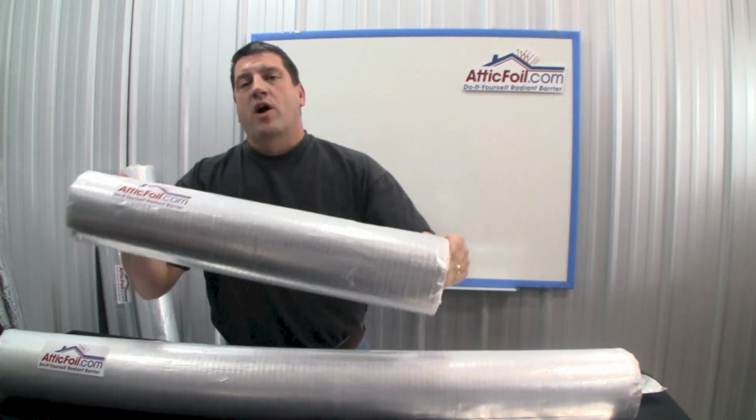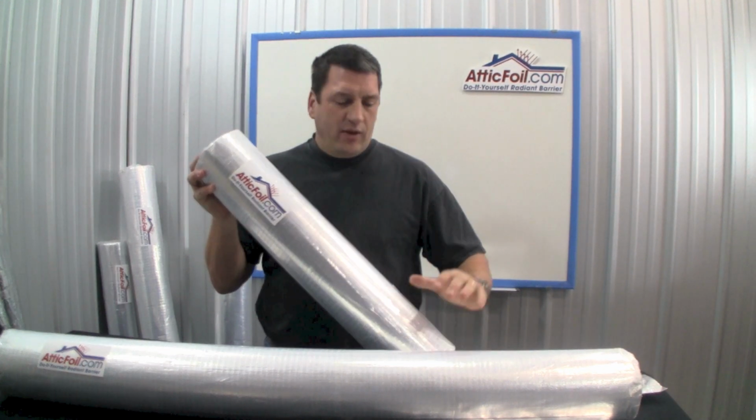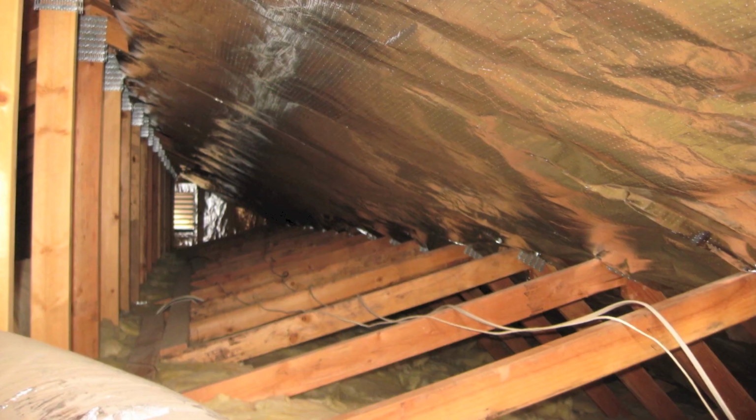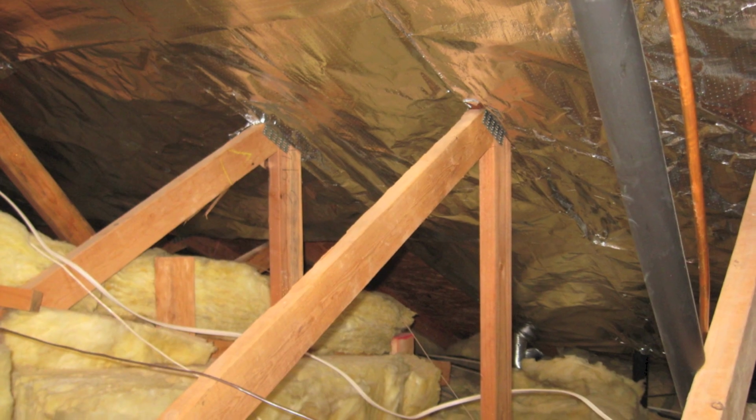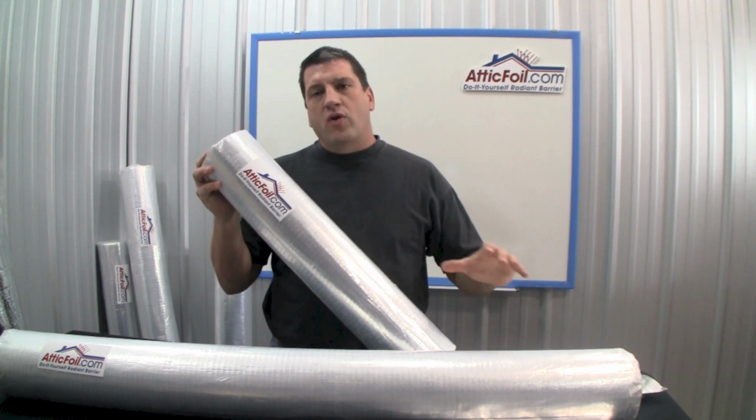The 26-inch product is specifically designed for truss-built attics. Now, the 48-inch is typically going to run horizontal across the rafters. In a truss attic, there's so much webbing and so many jack supports, it's virtually impossible to run horizontal.